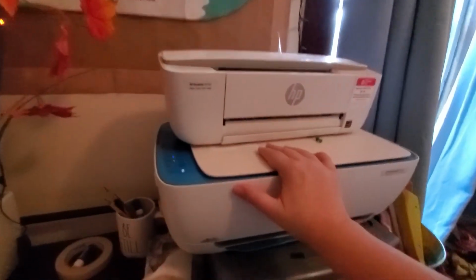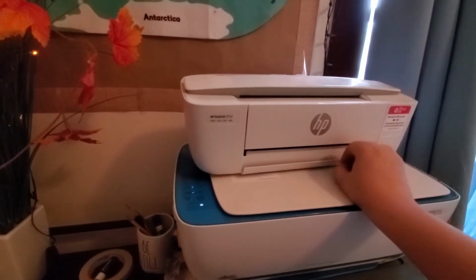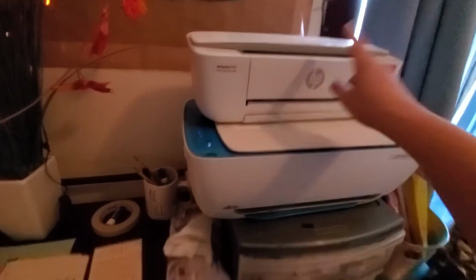I have my old printer that I need to give away and replace with my new printer, but I don't actually know yet how to switch my Instant Ink over to a new printer, so I need to get around to doing that because this has been sitting here for almost 3 months now.